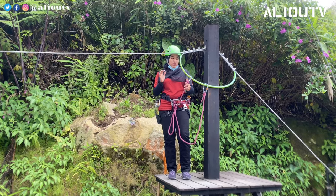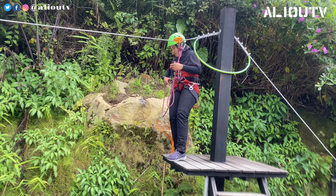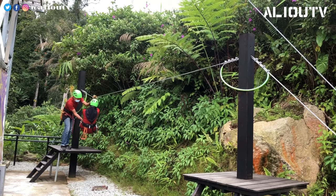If you want to hold something, you can hold the rope below the carabiner or you can hold the green hose here. Now, one hand up. Okay, I'm gonna release this. Get up, get up.